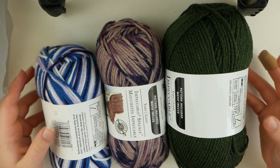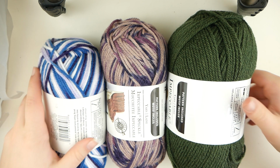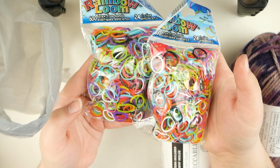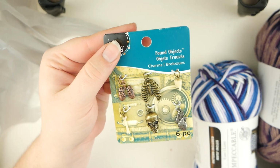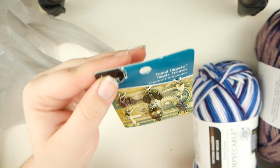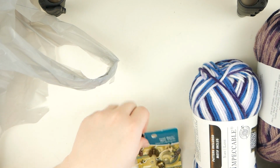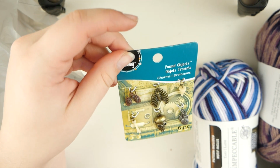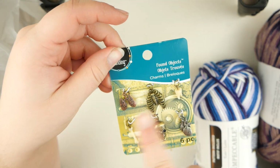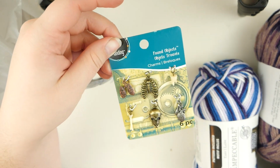First 3 things we got is just some yarn because it was on sale, and one of our friends literally only asked for yarn for Christmas, so I started collecting yarn for her. And then their rainbow loom stuff was on sale, so I got a couple packs. And then I got this super cute found objects set, and it was clearanced for $1.24. But I can't figure out what's wrong with it. Usually they just do that when items are damaged, broken, or there's one of the things missing, but everything's there and everything looks fine, so I don't know why this was on clearance, but I'm glad it was.